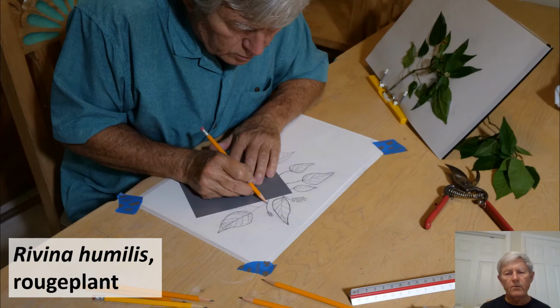If you rub the fruit between your thumb and your forefinger, it will create a temporary bright red stain, which is quite interesting.